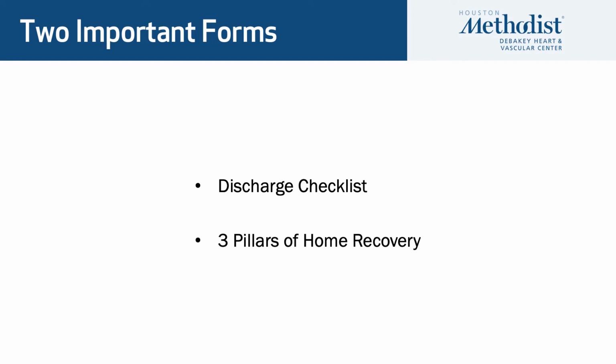Let's begin with your hospital recovery phases and discharge checklist. We will discuss 2 important forms from your folder, the progression to discharge checklist and the 3 home recovery pillars. Let's start with the patient progression to discharge checklist. This handout provides you and your loved one with the criteria you must meet before discharge.